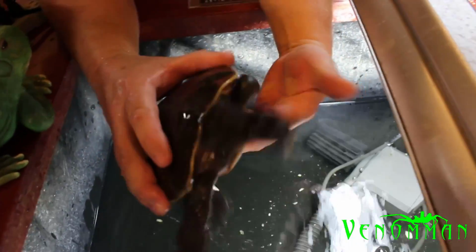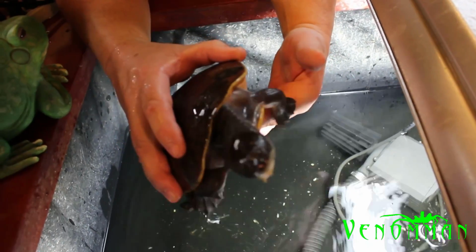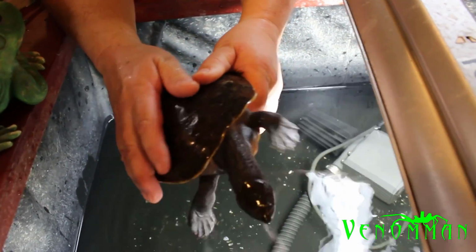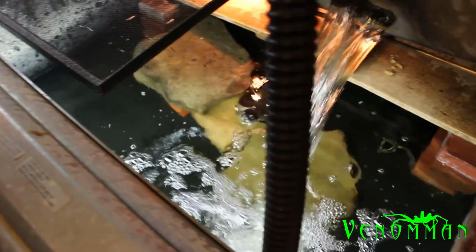They also call them short-necked turtles, although the neck doesn't look short. Compared to the other turtles in that part of the world, this turtle has a short neck. That's very true. He's a good-looking animal. It's a pretty peaceful animal, so he hasn't really caused any problems or anything.